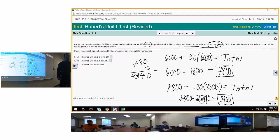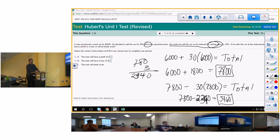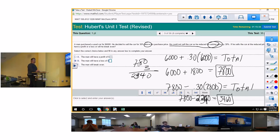And that's the price. Now, what do students do here? They think they can just take 30% off again and get their answer. Nothing's that simple. So, what did he do? If he sold the car for $5,460, what's the answer? Loss of what? 6,000 minus 5,460. 540. 540. Good job.